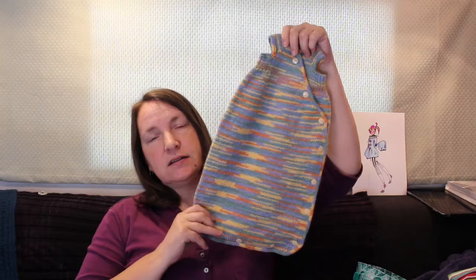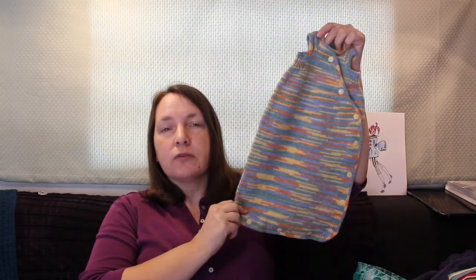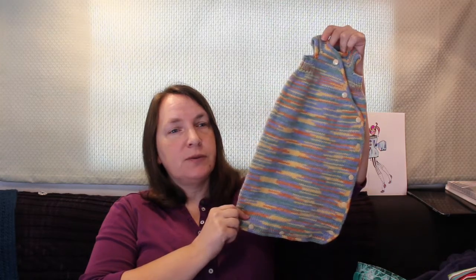Today I will go over finished objects, works in progress, and planned future projects. My first finished object, or almost finished object, is this Preemie sleep sack. It should fit a 3 to 5 pound preemie baby.